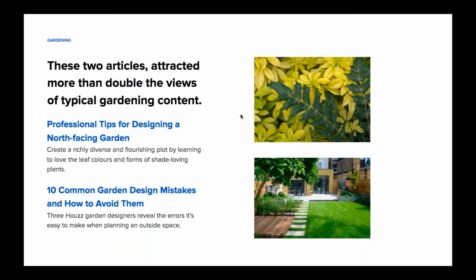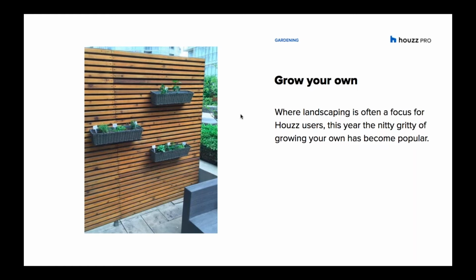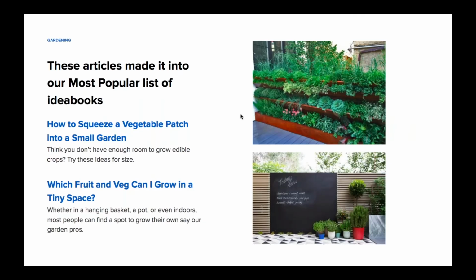And it isn't just revamps of the layout, fencing and landscaping that have attracted interest this year. People have shown a renewed interest in gardening itself, particularly growing their own crops. Articles such as how to squeeze a vegetable patch into a small garden and which fruit and veg can I grow in a tiny space made it into our list of most popular stories.